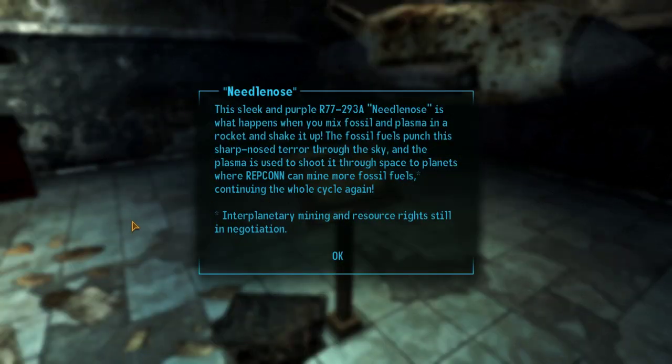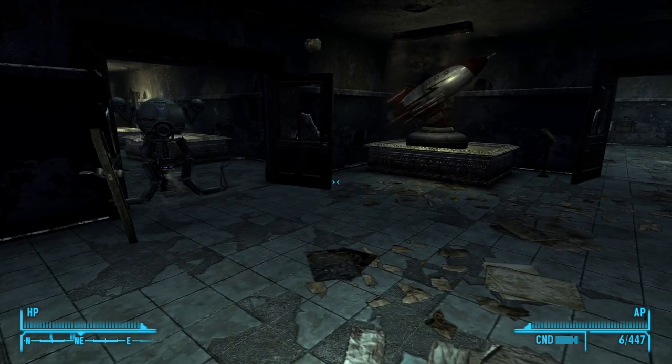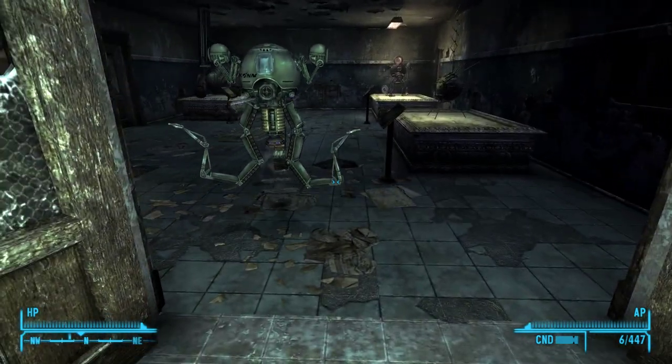And finally, Needle Nose. This sleek and purple R77-293A Needle Nose is what happens when you mix fossil and plasma in a rocket and shake it up. The fossil fuels punch this sharp-nosed terror through the sky, and the plasma is used to shoot it through space to planets where REPCONN can mine more fossil fuels, asterisk, continuing the whole cycle again. Asterisk, interplanetary mining and resource rights still in negotiation. All right, Rocketeers, let's keep on a-going.